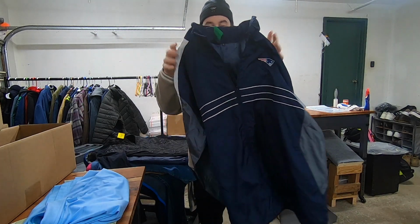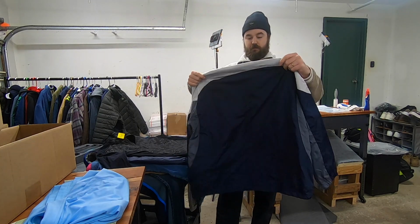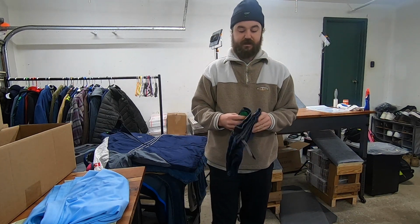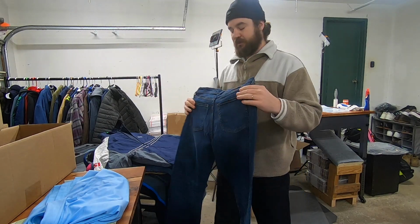Here's a little bread and butter Patriots jacket. Here are some new with tags Banana Republic jeans. I think these are actually women's, but at this particular thrift store they get a lot of mall returns. So one of my bread and butters is brand new with tags mall brands.